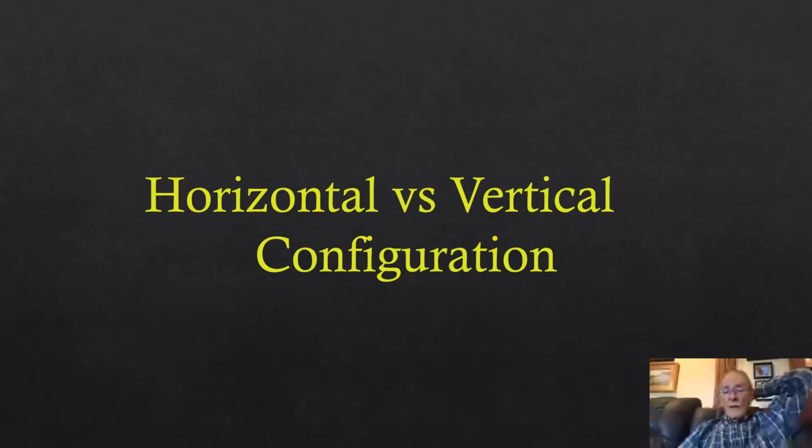Now, I like my brood factories to be in a nucleus configuration. That would be vertical.